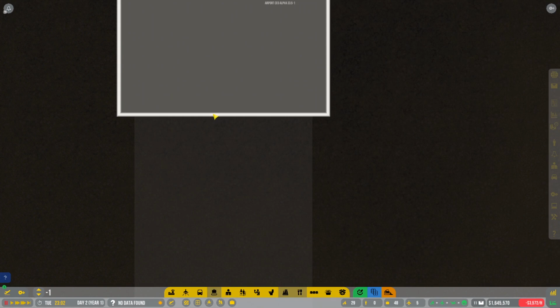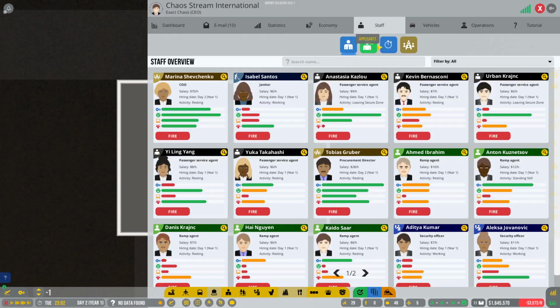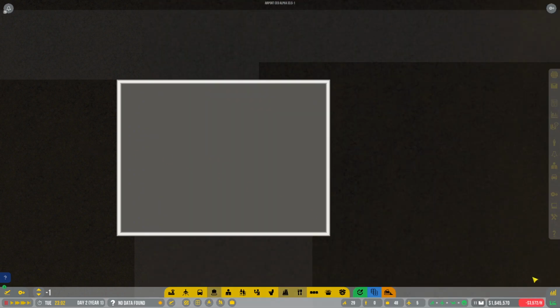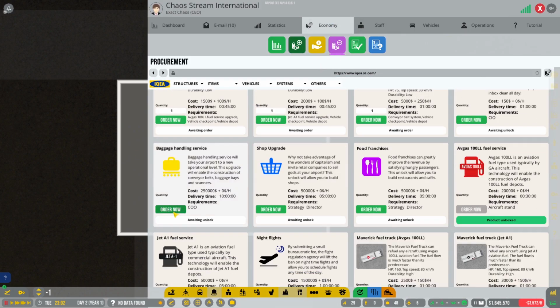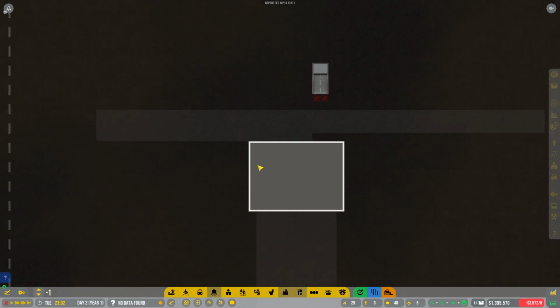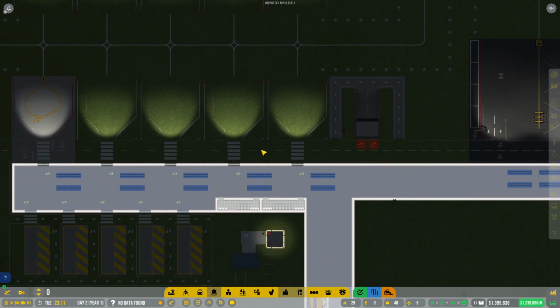Okay, so again, let's get our COO in place. Staff, get our executives. Do we have a COO? We do have a COO actually. So we can go ahead and procure that straight away. Let's get baggage handling. I don't think we can actually activate that just yet, but we need service cars somewhere. So let's leave that for now. Let's quickly get that sorted out first.